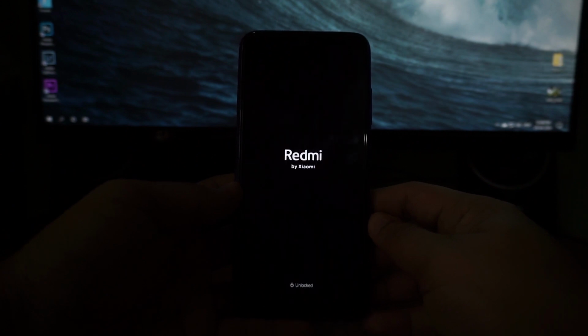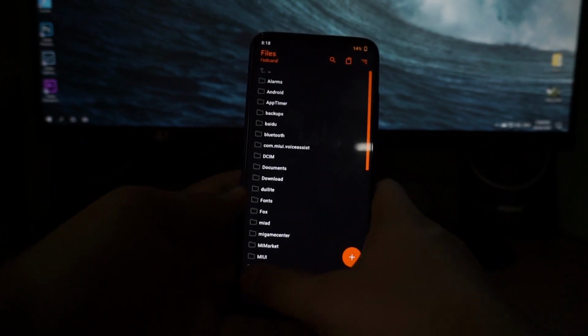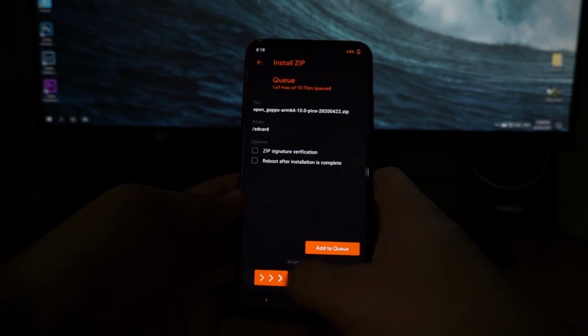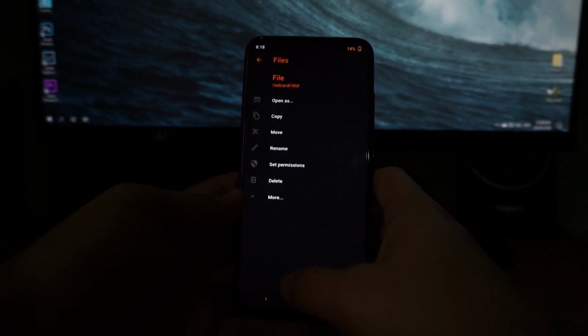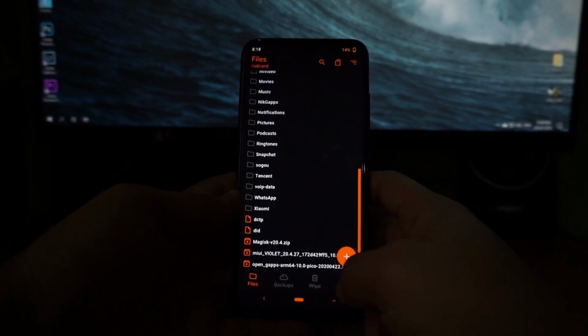Since this is a Chinese beta build, there's no Google Play services. So if you want to access the Play Store, you have to flash GFS2. And you can also flash Magisk if you want root. Well, that's it. All you have to do now is reboot. The first boot will take some time, so wait patiently.